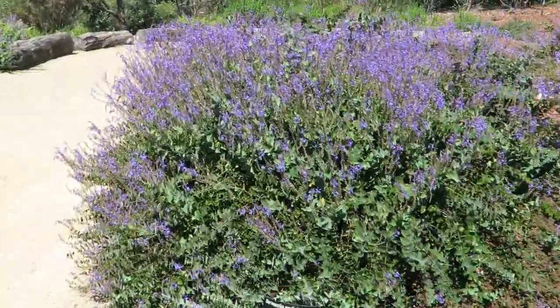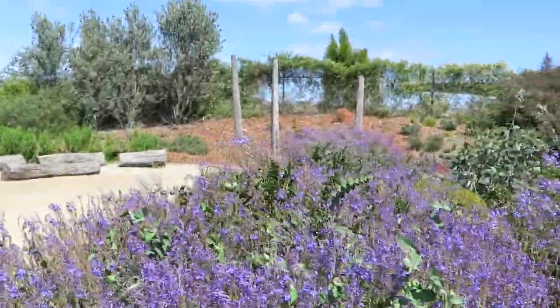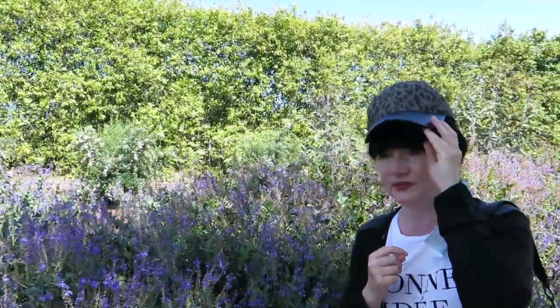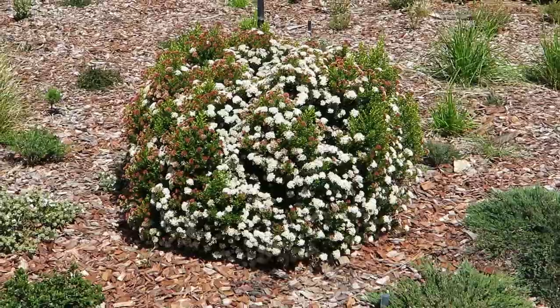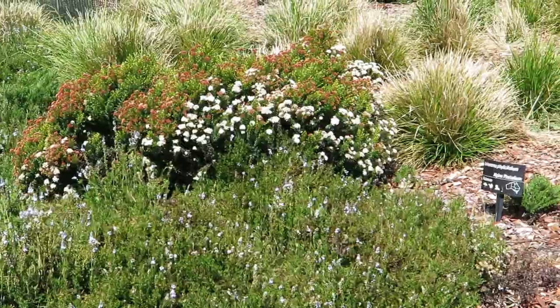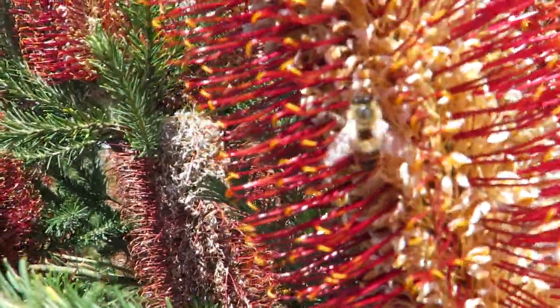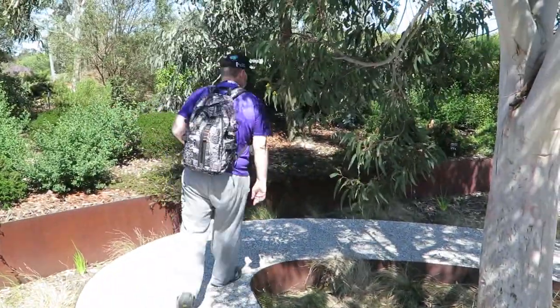Digger's Speedwell. Looks like lavender. Purple. A bit like my shirt. You can see here closely is a bee getting the pollen. I like it. Like it? Nice tree. In this area there's prone the snake.